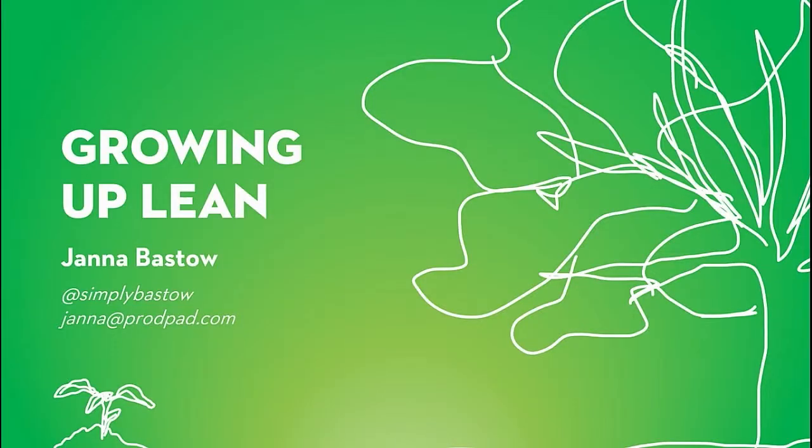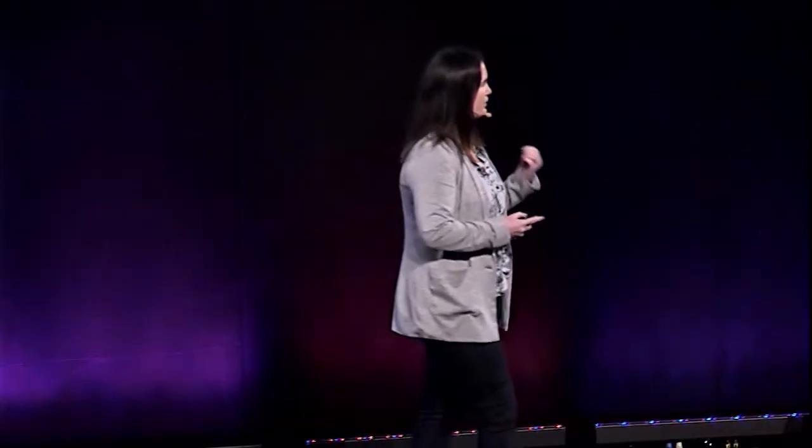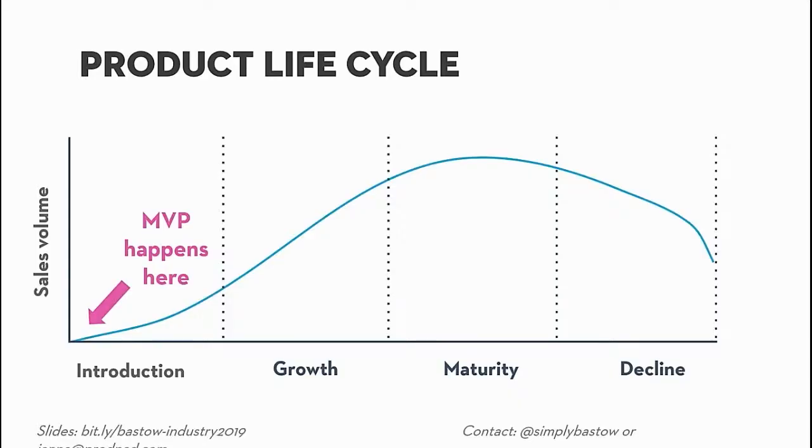So I'm going to be talking today about growing up lean. Now, many of you are familiar with this product lifecycle chart. Well, we're mostly familiar with the uphill battle and the grind involved in getting that initial traction and getting to that miraculous product market fit, whatever that might mean to each of us. That launch and the growth portion actually represents a really small piece of the actual product life cycle. The MVP that everyone talks about, well, it happens right here, right at the very beginning of your product.